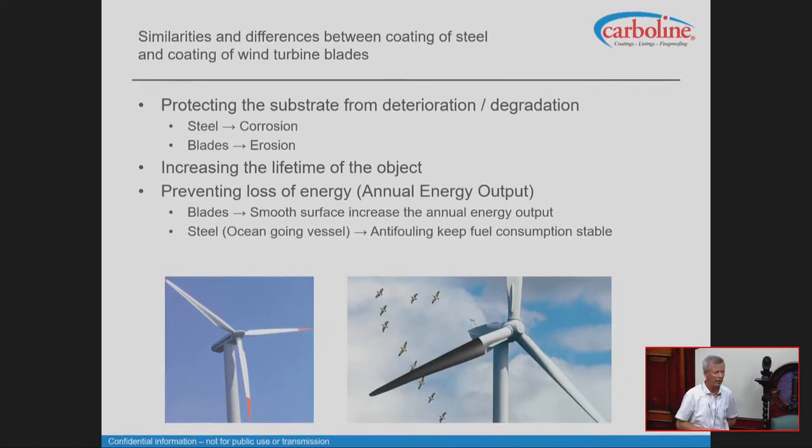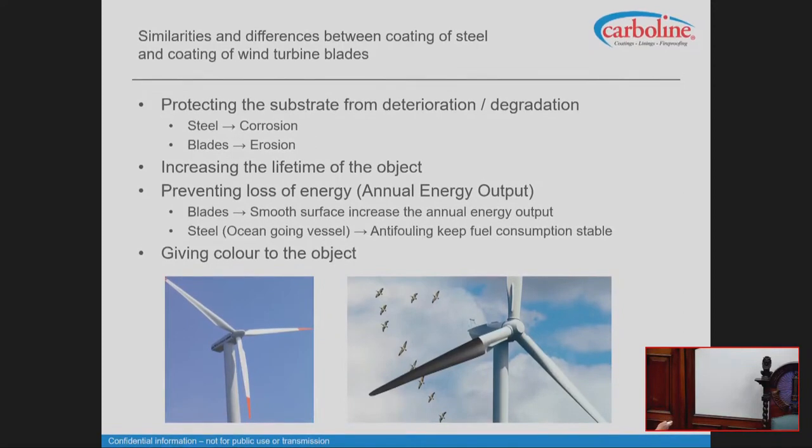Yeah, preventing loss of energy, important. It can be up to 3% because the surface is not as smooth as it should be, or the edge has been damaged. And in the end, we also want to give some colors to the object. The most common colors we use are gray or white and a little bit red.